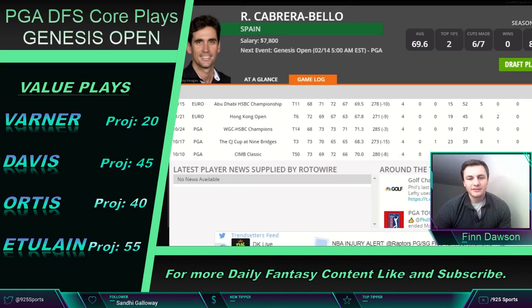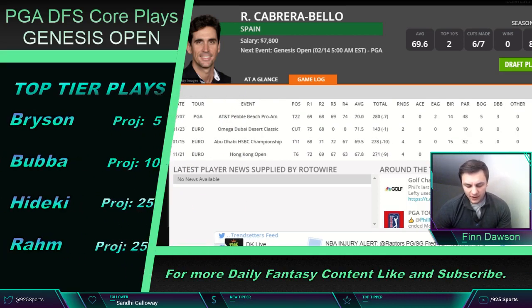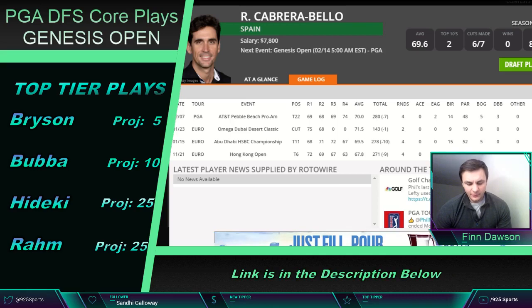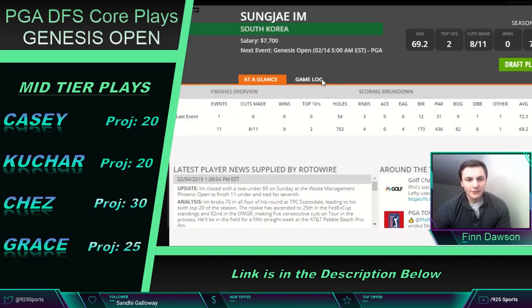Rafa Cabrera-Bello, he's just going to be a solid option for us again. Another world-class player. I don't really get the pricing on Rafa here. He's definitely a better player than what they have him priced at. So he had a T26 finish here last year, so I really don't mind him as an option.